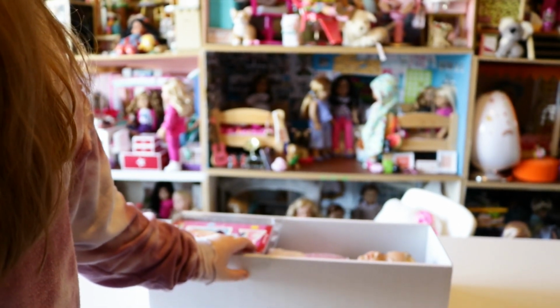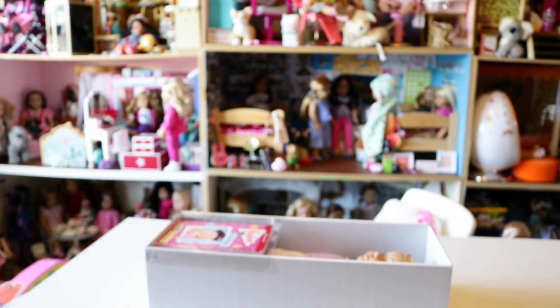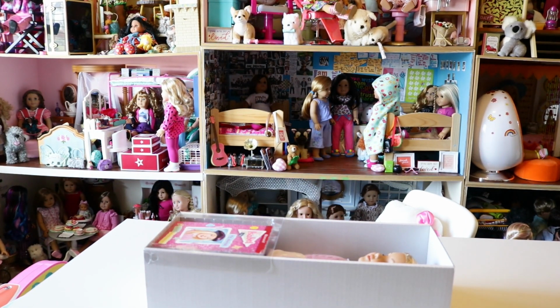Because I obviously have some twins in my collection, but they're not official American Girl twins, if that makes sense. You know what I mean?